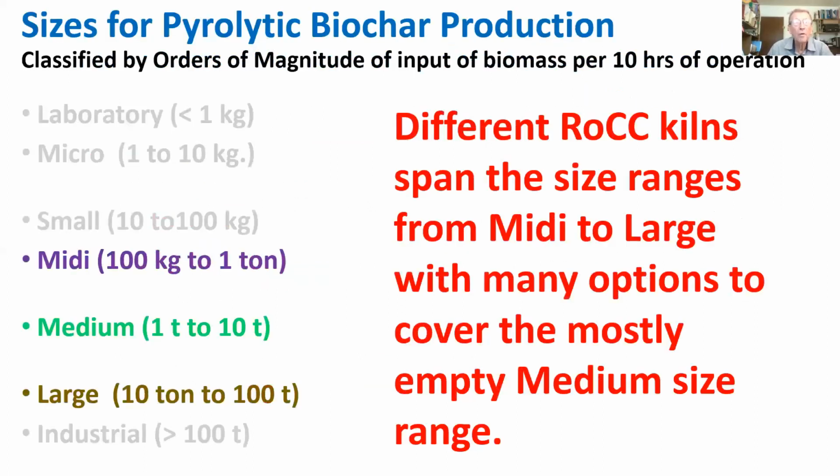We're dealing with the sizes of these units, the medium and large sizes, three orders of magnitude there. The different RoCC kilns span the sizes from midi to large. Mostly it's in the medium size range, which is 1 to 10 tons. If it's 10 tons in a 10-hour period, you're putting in like half a cord of wood every hour into a device that is able to continue operating. And obviously, if you wanted to run it 20 hours or 24 hours, you get larger quantities.